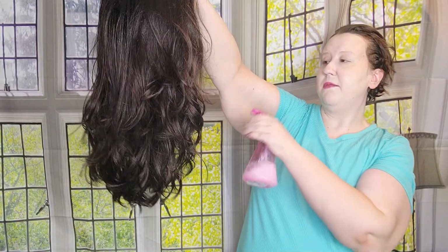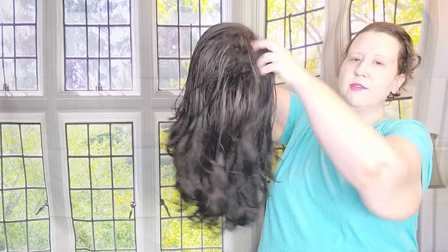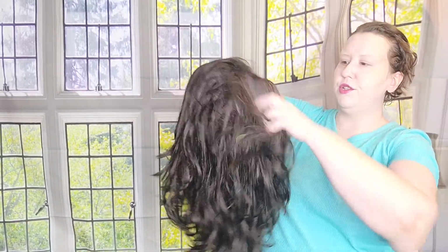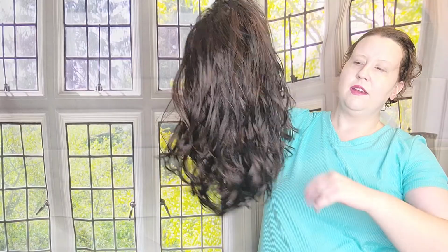And this is how I keep my wigs too. I store them upside down like this, because what that does is it brings volume, and it really helps the fibers immensely. If you've never tried this before, I would highly encourage you to do so, because it just does something for the fibers.